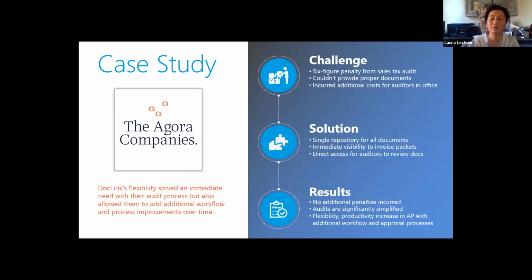They went out looking for an AP automation solution. They actually looked at several solutions, ended up with DocLink, and today their number of audits has reduced. Their staff is not spending time finding documents anymore, because they've been using it for so long. They know how the system works. They actually just created a login for auditors and gave them certain permissions, and the auditors go in and do their own searching of documents.